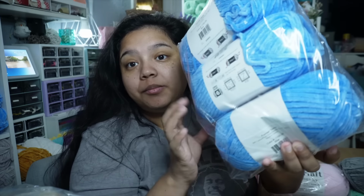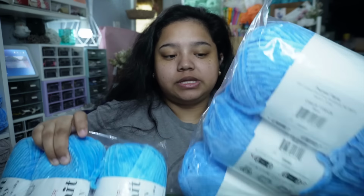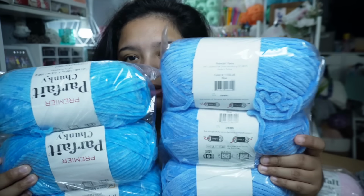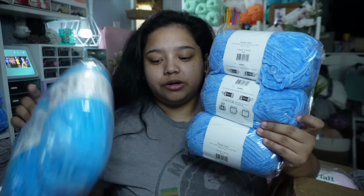And then we have this Premier yarn in blue. This is so pretty. It is very different from Azure. Can you tell? This is deeper and this is a brighter blue. So they're both beautiful though.